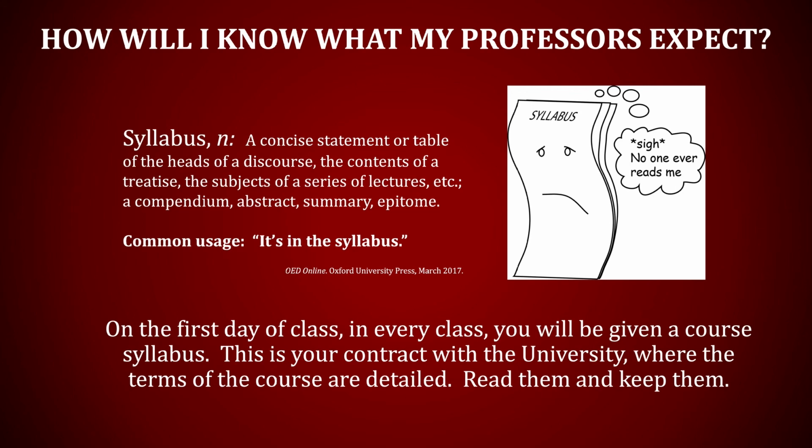This lets you know what you will be learning in that class. It also will help you if you move on to a graduate program or if you transfer out of UNLV. It's a record of concepts that you have mastered. And especially as an arts major, it's important to have a record of what you know how to do.